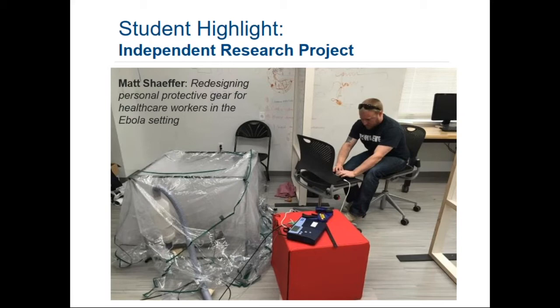In this project, Matt was a part of a bigger team that redesigned the personal protective gear for healthcare workers in the Ebola setting. Matt's specific focus was on designing a cooling system which would be integrated into the gear that the healthcare workers wear. Cooling is a major issue for these workers, impacting how long they can care for the patients. Matt spent a whole semester working hand in hand with graduate students, fellows, and local engineers at APL with this project. The team now looks forward to seeing their efforts move on to the next phase with preclinical testing.